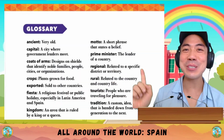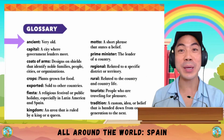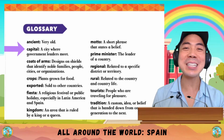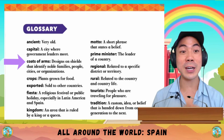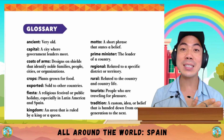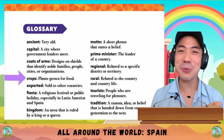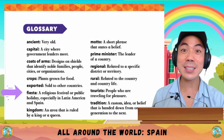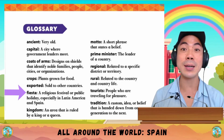Now let's go through some new words we learned in today's book. The first word is ancient, which means very old. Capital is a city where government leaders meet. Coats of arms are designs on shields that identify noble families, people, cities, or organizations too. Crops are plants grown for food. Exported means to be sold to other countries. Fiesta is a religious festival or public holiday, especially in Latin America and Spain.